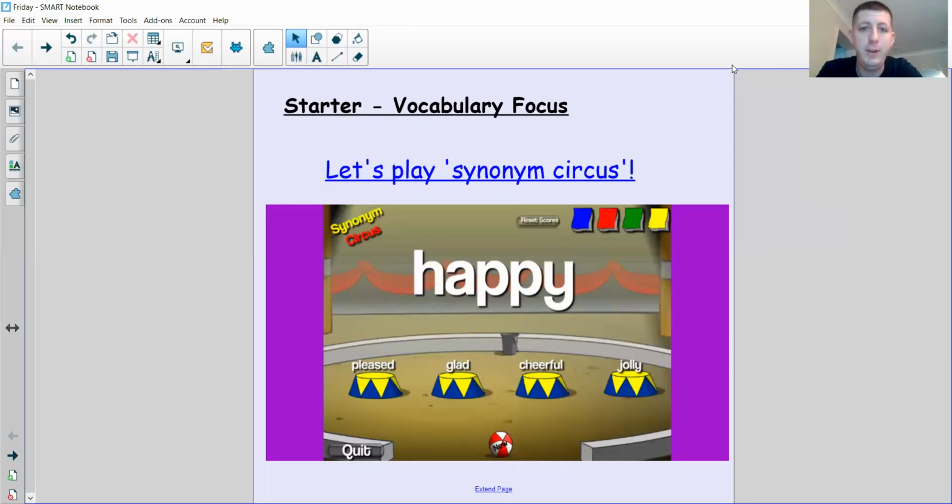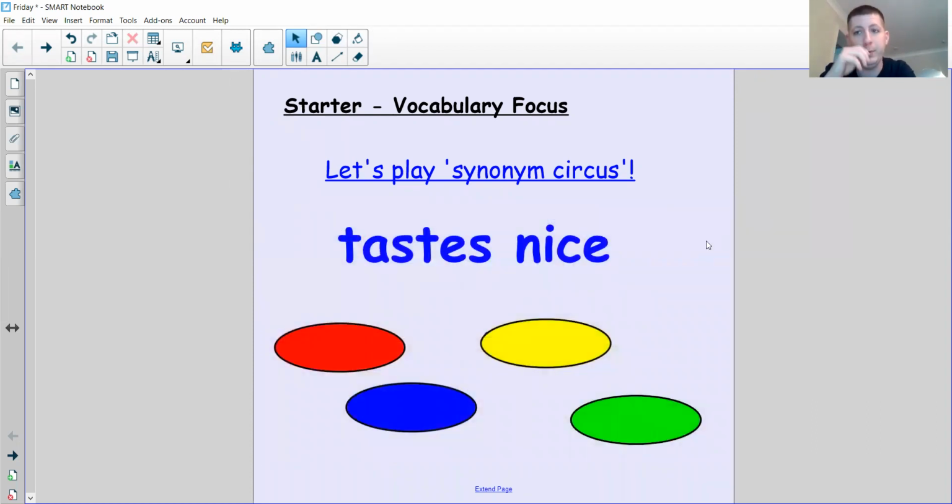Hi there. Today, to start off our lesson, we are going to be having a vocabulary focus and we are going to play Synonym Circus again. Now, last week when we played Synonym Circus, we used the word good and we saw what words we could come up with that had the same meaning as good. Now, today, we're going to see if we can come up with some words that mean the same as tastes nice.